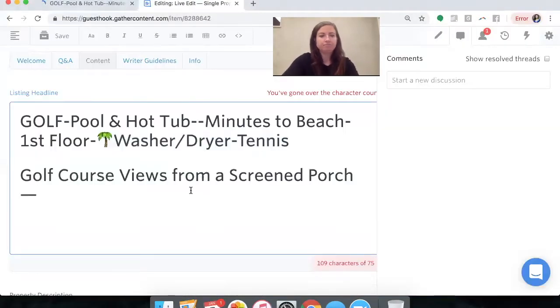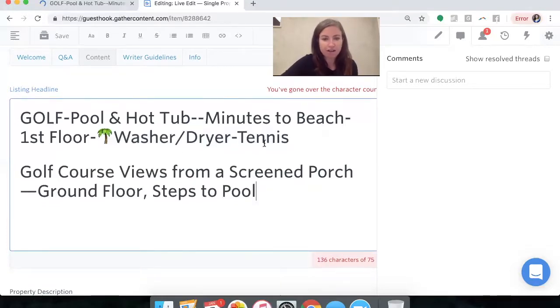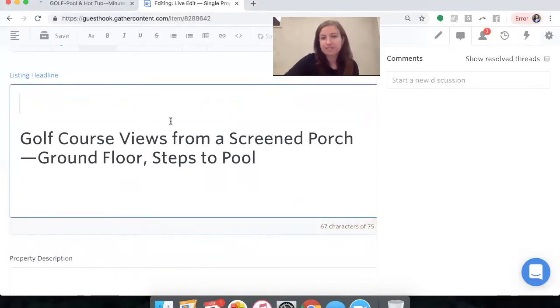So I do like that you mentioned it's on the ground floor. I think that's important for people who maybe have mobility issues or who don't want to do steps on their vacation, understandably. And I do like that the pool is nearby. I think that's because it's not like it's a community pool that's a mile drive away. You can walk right to it. So these are some of the key selling points that I thought really make this headline stand out. So let's see where we are as far as word count. So I'm going to real quickly delete this one, and we're at 67. So that's good. We're under the maximum.